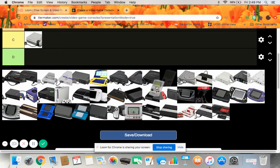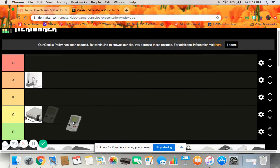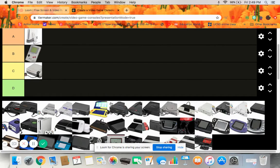The next is the Game Boy. I actually do have one of these too, guys. Now the Game Boy is different because it's a handheld, but it did a lot. Besides the Game & Watch, it was big. The controls are pretty good. The game cartridge is really good, and it did really revolutionize the way that you can basically take video games wherever you want. I'm gonna have to say that this is either a B or an A. I'm gonna have to say it's a B. It's not as good as the Wii, but it's still really good.